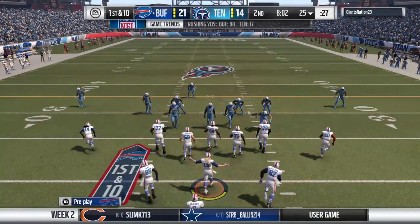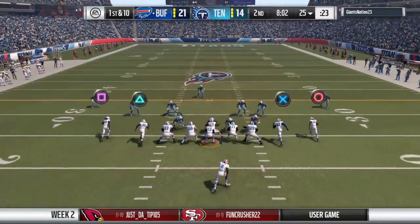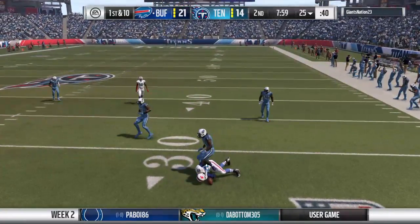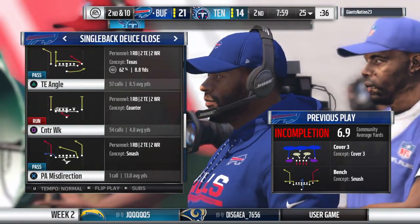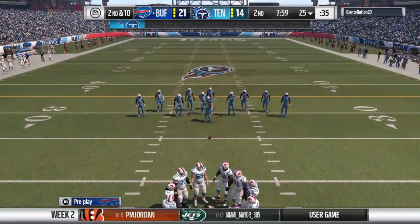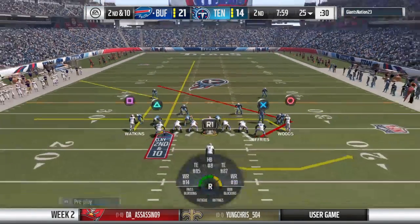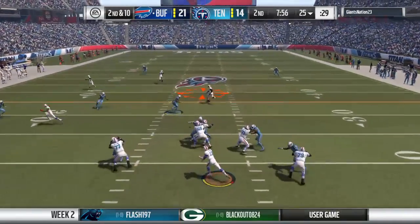Shift together here from the D-line. Let's go. After the pick six, they go right back to the air, and it pops free. The collision there jarred the ball loose and brings up second down. Normally, he's pretty reliable and usually catches what's thrown to him. On that play, he simply dropped it. Here we go, 2nd and 10, he'll look to throw again.